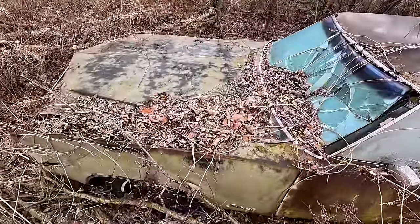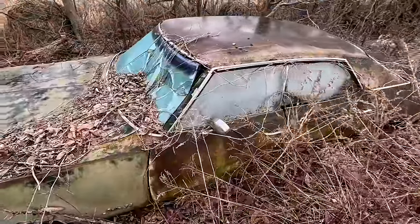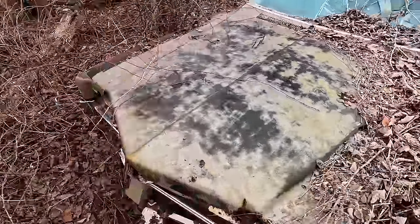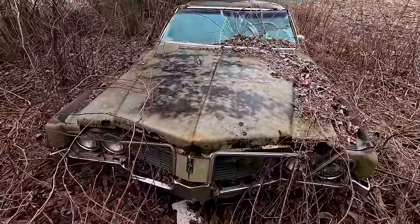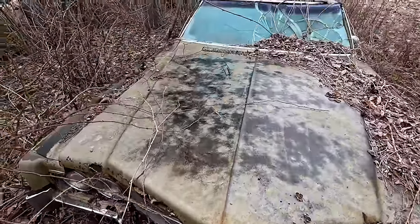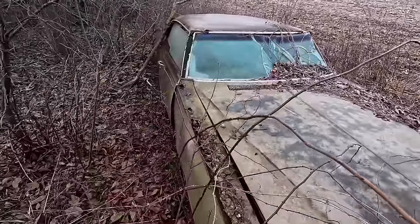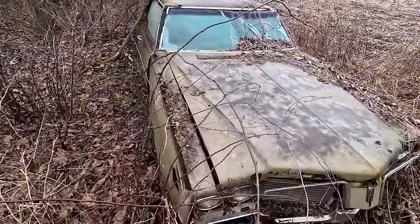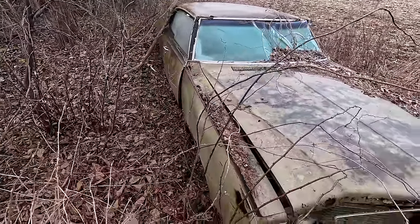Ow. Spiky vines. Man, whatever these spiky vines are, they suck. These red things. That's a nice ride. I dig it. Very, very cool.